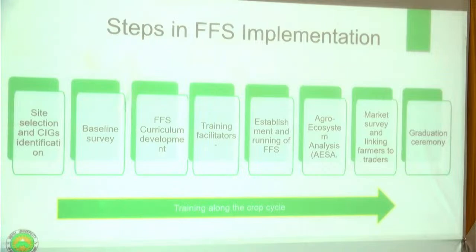And the cycle for banana, depending on where it is being grown, is usually, like in Tharaka-Nithi, the bananas were ready by 8 to 9 months. In Bomet, some were, like in the last one of the sites, they took almost 14 months. So we worked with those farmers along the value chain, training them and working with them.